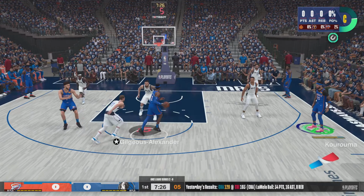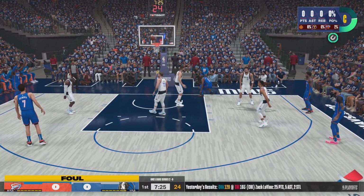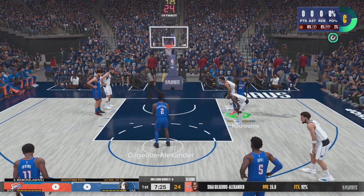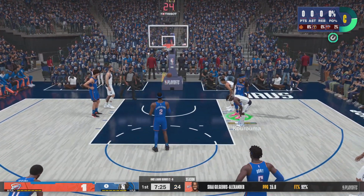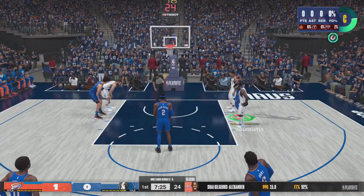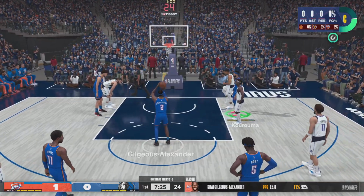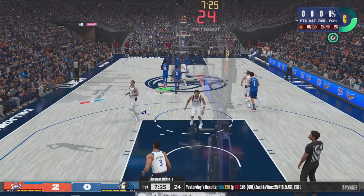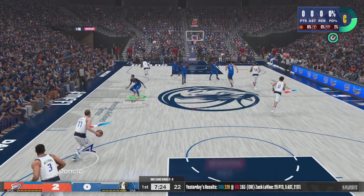Holmgren with a screen on Doncic. Down to five on the shot clock. And a foul called on the way up. So he'll take two from the free throw line. Gilgeous-Alexander does a good job of just staying aggressive, and that just forces the defense to do something. Good on both. That's what he does. Rock solid at the line.